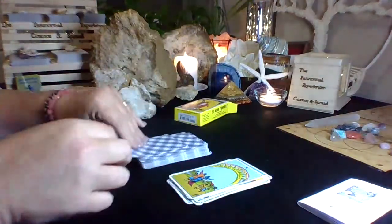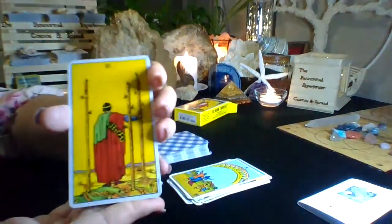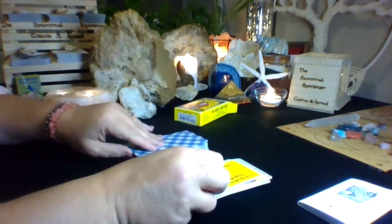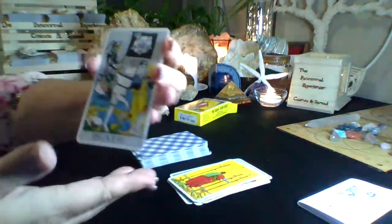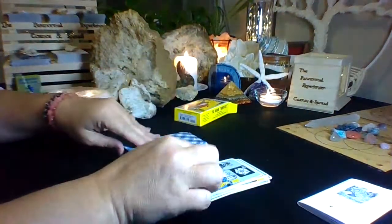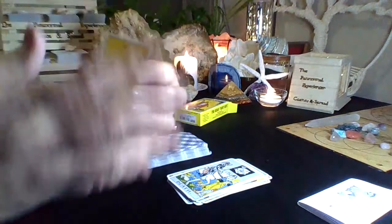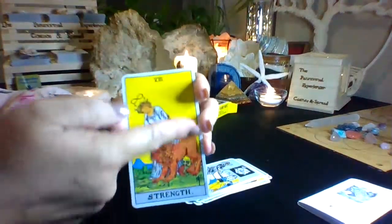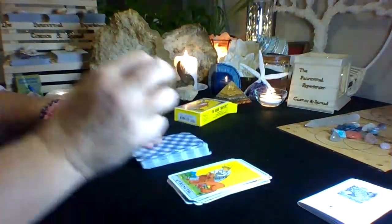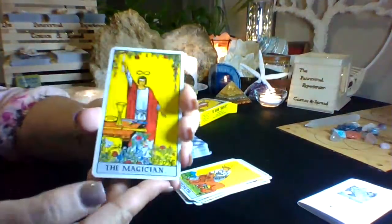And also, each card is numbered, okay? Even the major arcana. So if you are like me and you're also using the numerology along with your intuition and the symbolization, then it will make reading these cards very easy.